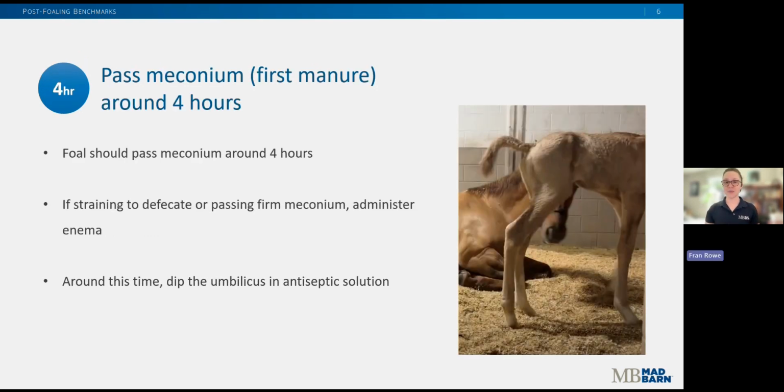Our last time point, number 4, is that the foal should pass its meconium, or that first manure, around 4 hours of age. Those of you who have experience with foaling know that meconium isn't quite like normal manure, but rather it's really sticky and kind of dark in color. You may not be able to see it in the stall once that foal defecates, it's easily lost in the stall, but you can check under the tail to see if there's any evidence of meconium smeared under the tail or on the rump.